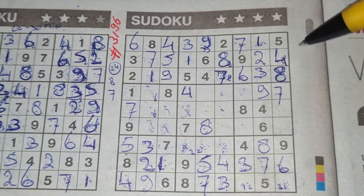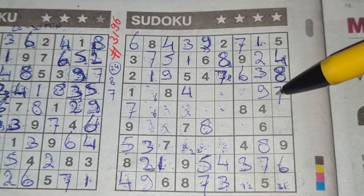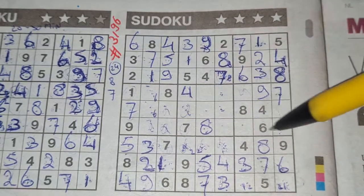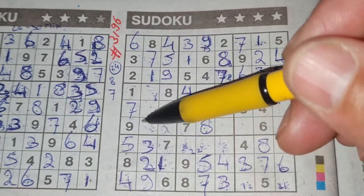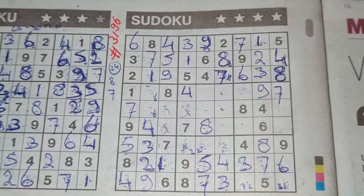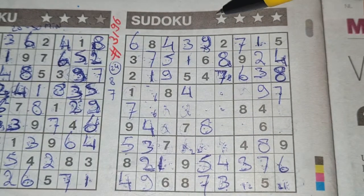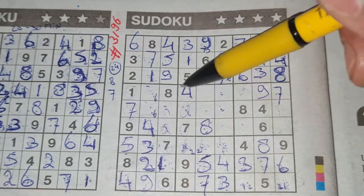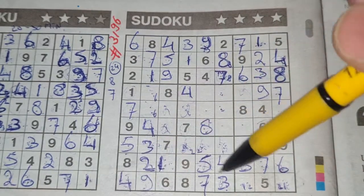Not easy this time. We have a 4 in this row, 4 in the middle row, so the row below. The only two places for the 4 should be here or there. We see there 4, no 4, there 4 should be here. And all the 4s are used, I can see.